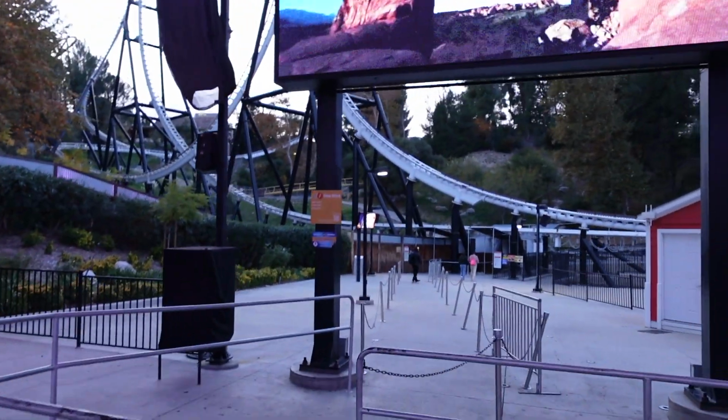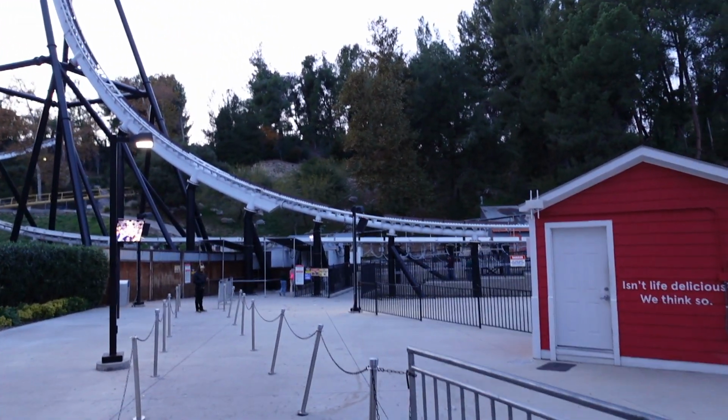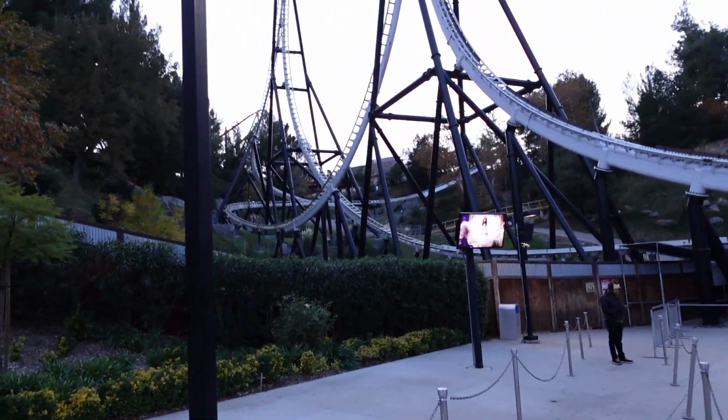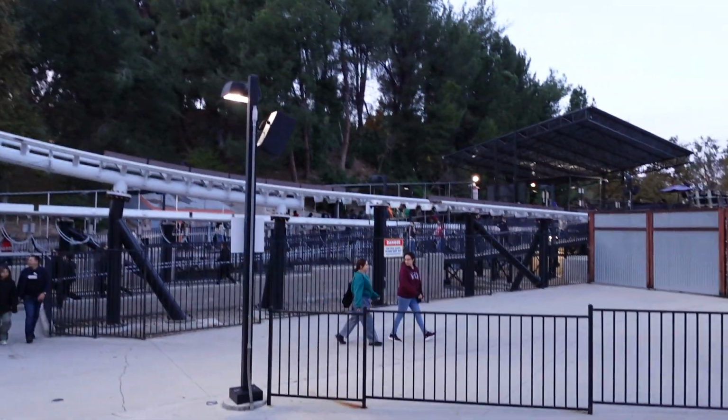It's quite cool that you get to queue so close to the ride, isn't it? And this Full Throttle starts by launching you straight into that. Cool, eh? Cool, cool, cool. You can see the light is properly fading now.